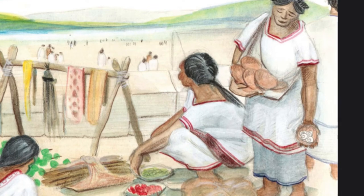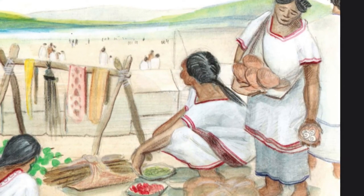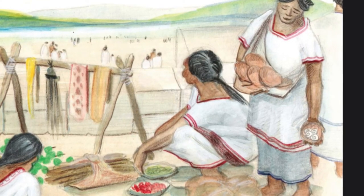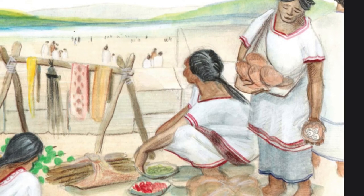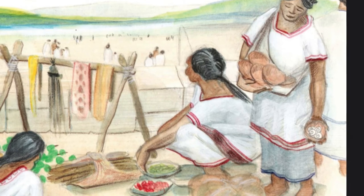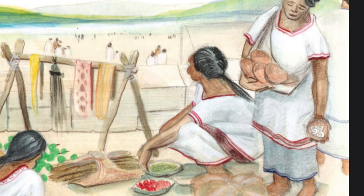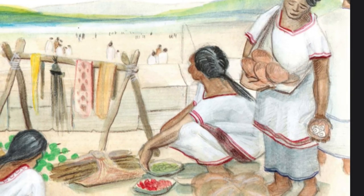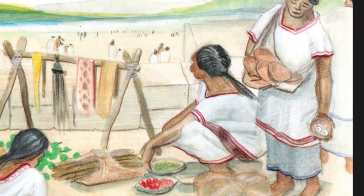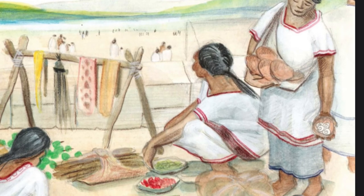There are several main squares, all of which contain markets. Squares are open areas in a village or city. One of the squares is very large, and on any given day there are thousands of people in it buying and selling things. Because there are so many different kinds of products, it would be impossible to name every single thing. But some of the items include precious stones, shells, feathers, medicines, wood, coal, sleeping mats, clothing, and pottery.